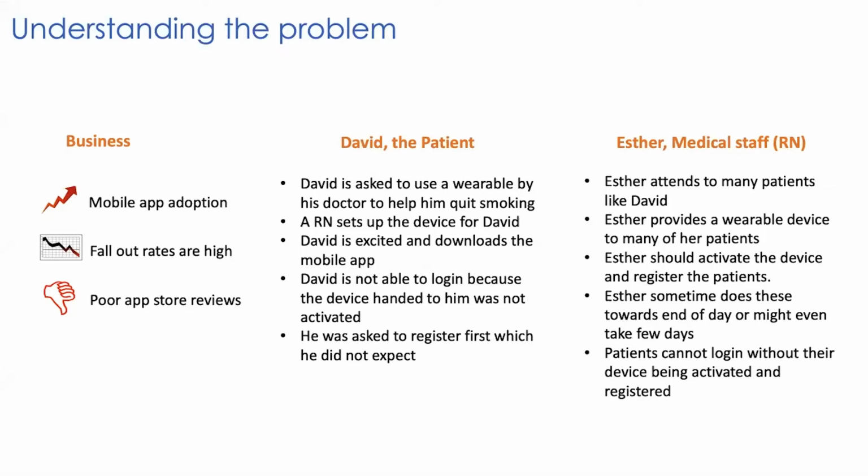Now on the other side, the medical staff, who is Esther. Esther sees patients like David many a day. She hands over multiple devices to many patients a day. Sometimes she forgets to activate, or sometimes she collects all those tasks towards the end of the day or even a few days later to activate those devices. She is very well aware that patients cannot log in without the device being activated or registered.